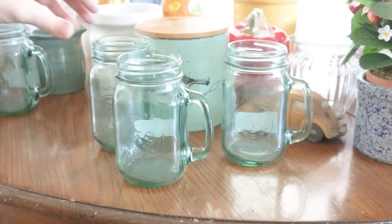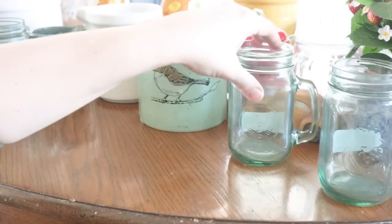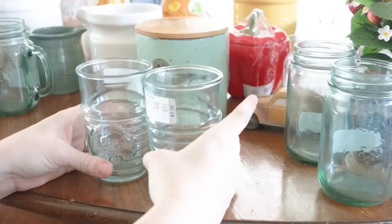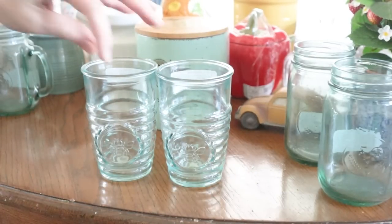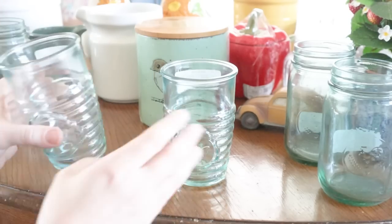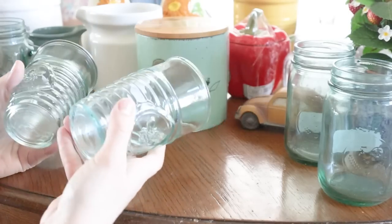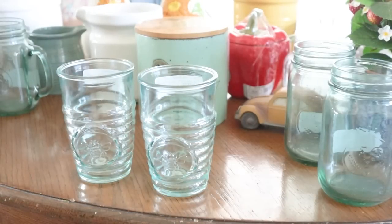And if anything, I might just store them away for later, or I'll just sell them for now and then try to find something similar when we are all ready for glass cups in our house. And then similarly, I found these two little bee glasses. I thought those were so cute, and they were also $1.32. I like kind of the look of the recycled glass that all of these have. The thing is, I do feel like they would completely shatter if they got dropped, but they're kind of nicer for smaller hands.